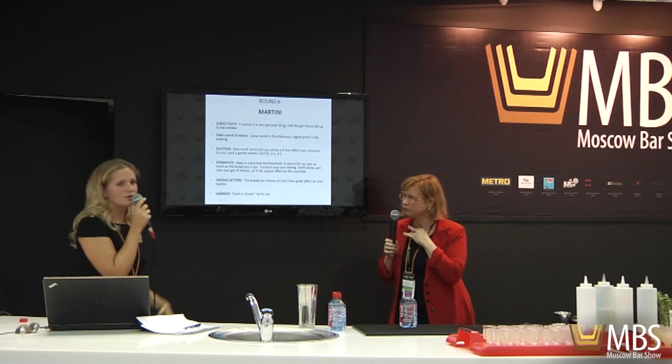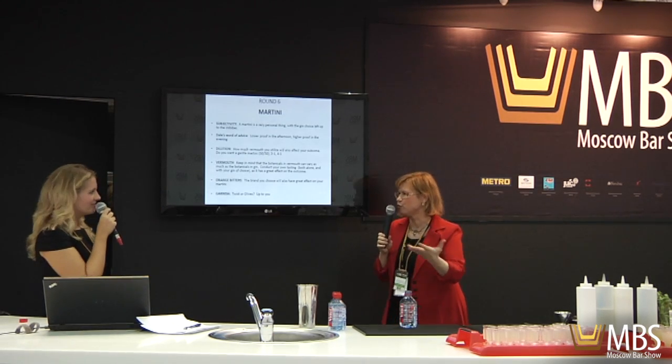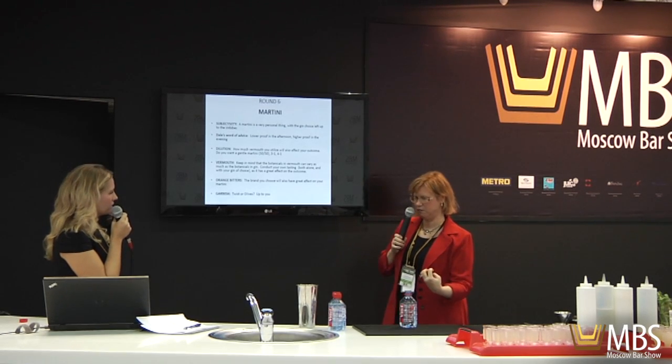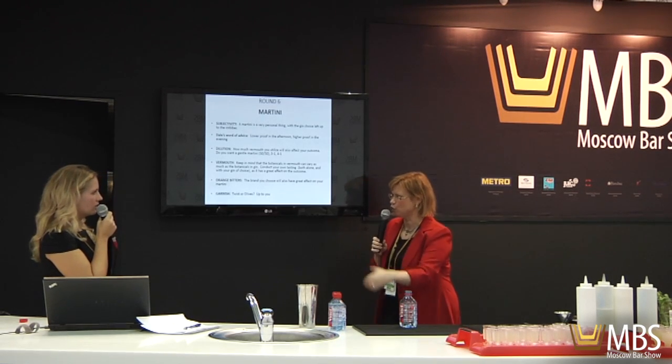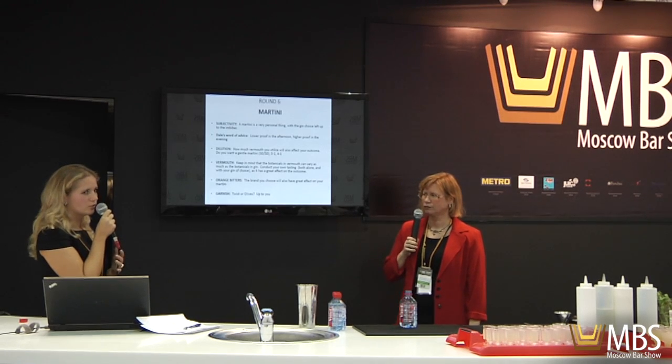It's one of the martini vermouths. It's a dry vermouth, French vermouth, but it has very prominent herbal botanicals in it.